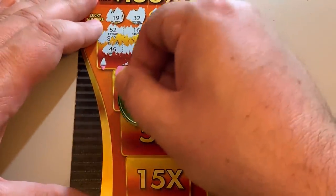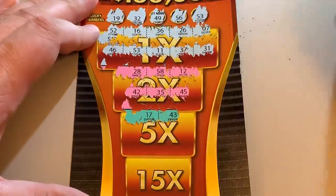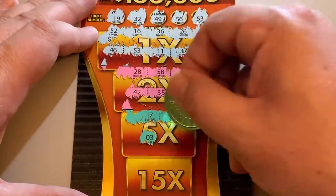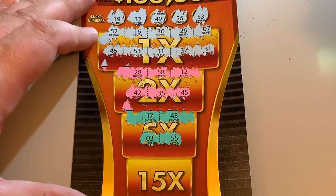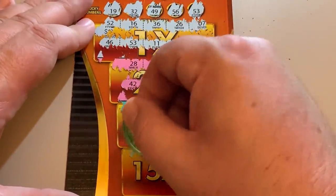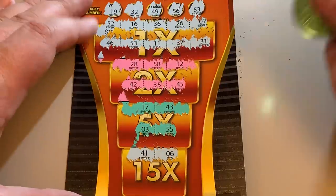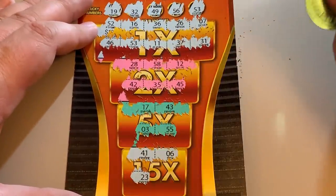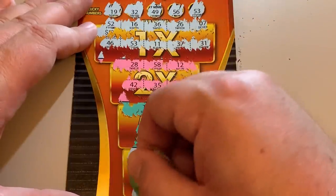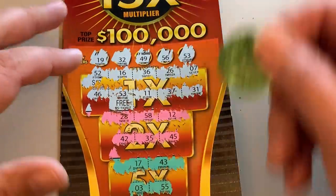All right, 5X. 17, 43. 3, and a 55. That's it. All right, 15X. 41, 6, 23, and a 48. All right, there's no third row either. Okay, so we just have that one match of 53. And it is a free ticket.